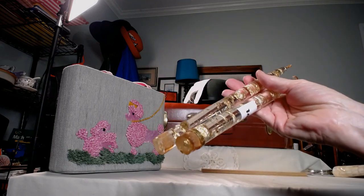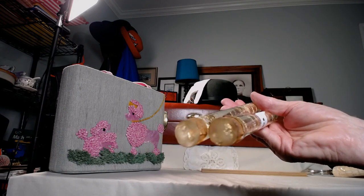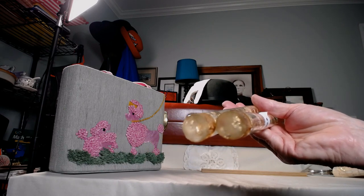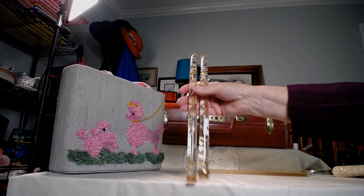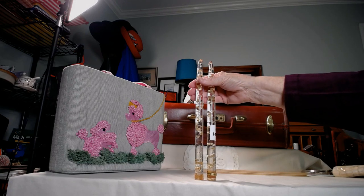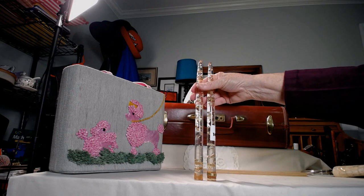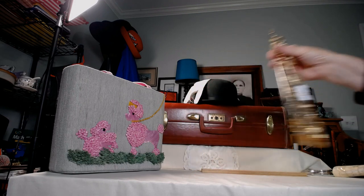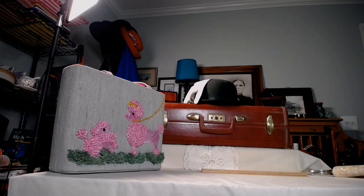The bottom, where it has the material that helps stabilize it in the candle holder, has worn off, but that should not affect the look. You can always wrap a little bit of tape around there or something. I'm sure you can come up with something to keep it stable in your candle holders. This is item number 14, and I'm asking $38 for the pair.